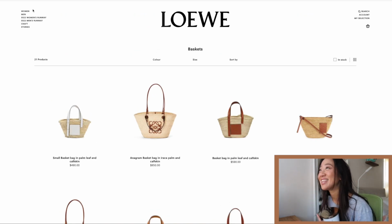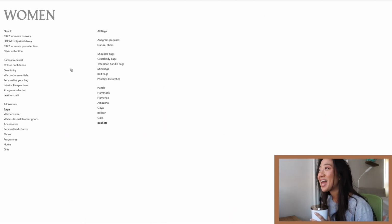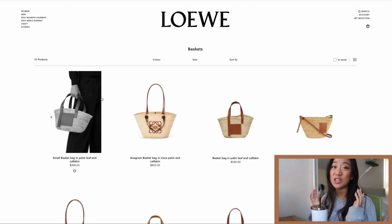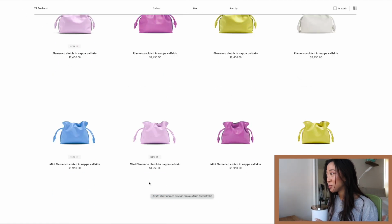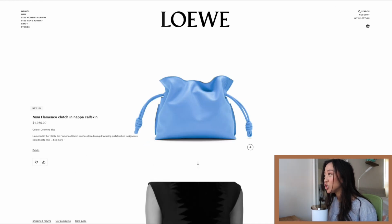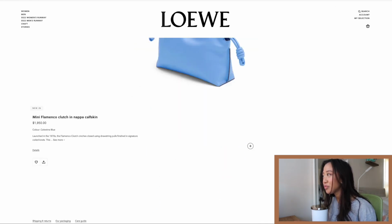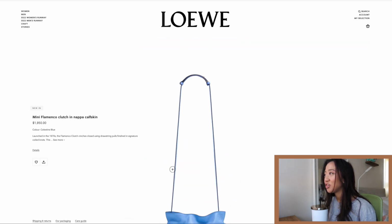Okay, and then the last bag, this is gonna be very later on, but I actually do want to get a large Flamenco bag. I know the clutch, the mini one, is super popular because if you guys didn't know, it does come with a strap, which makes it super cute, super user friendly. Hold on, let's just see, it comes with a little strap right there, and you can actually adjust the strap to make it crossbody, which is really cool.